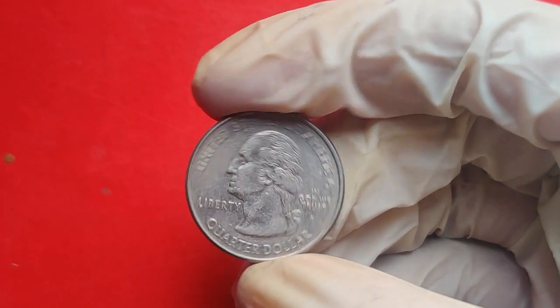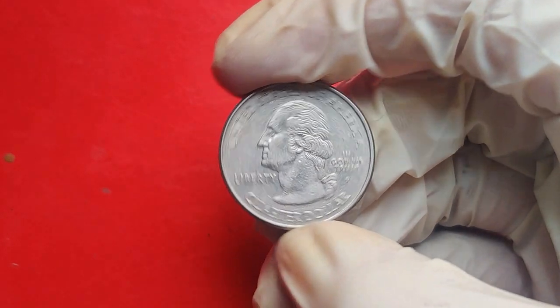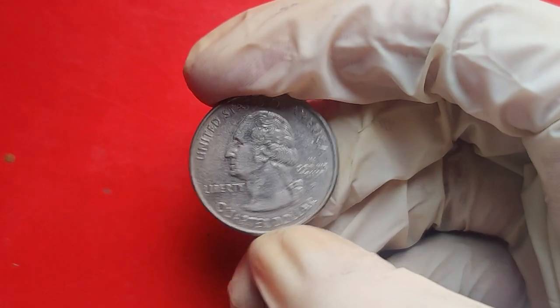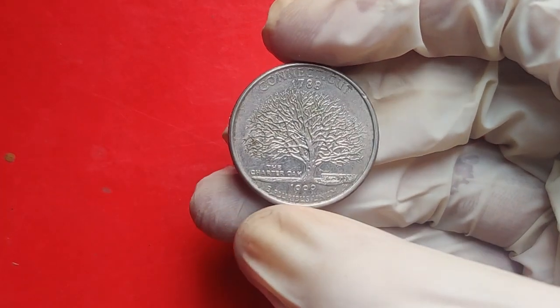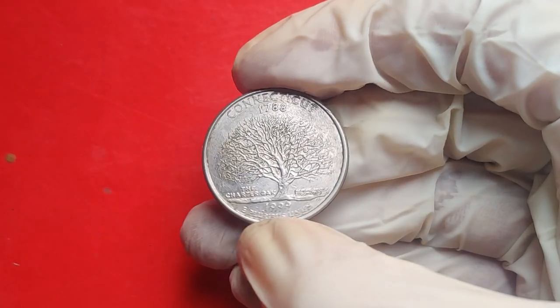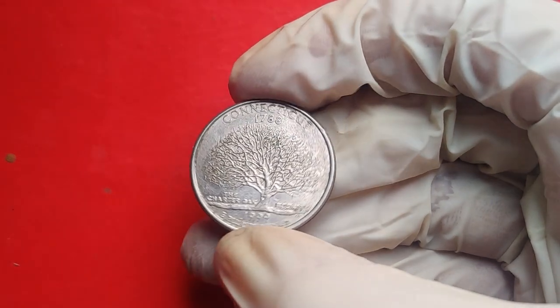Let's rewind to 1999, a year that marked the beginning of the 50-state quarters program. This program was an ambitious initiative by the U.S. Mint to celebrate each of the 50 states with a unique quarter design. The program was a massive success, reinvigorating interest in coin collecting and introducing millions of Americans to the art and history behind their pocket change.